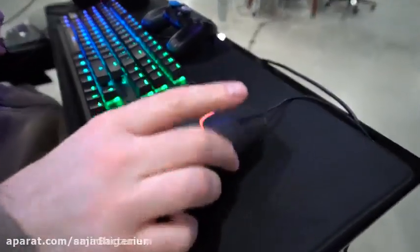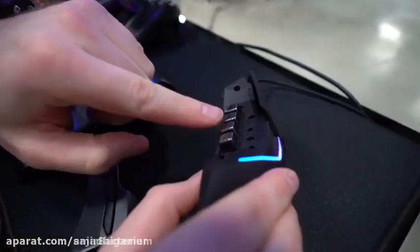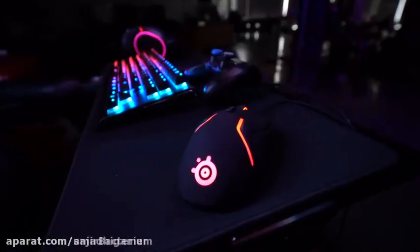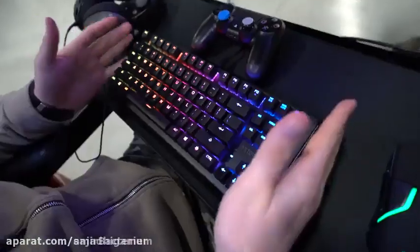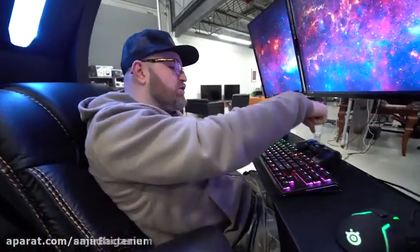This is the Rival 600, super comfy. Pull off these side panels and adjust the weight of it. Each one of these units is 4 grams, 4 of these on each side of the mouse. Now the keyboard is the M750, the same lighting that you would get on a full size, but in something that's more compact. Now you also probably noticed this PlayStation controller sitting up front.